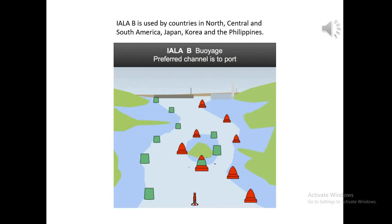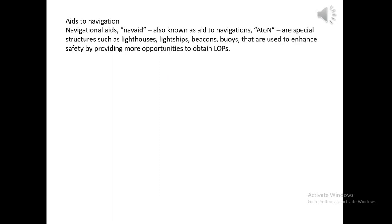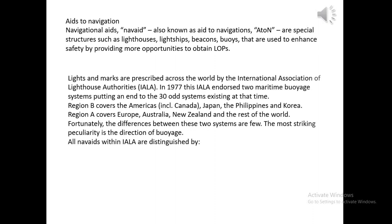Aids to navigation. Navigational aids, NavAid, also known as Aids to Navigation, ATN, are special structures such as lighthouses, lightships, beacons, and buoys that are used to enhance safety by providing more opportunities to obtain LOPs. Lights and marks are prescribed across the world by the International Association of Lighthouse Authorities, IALA. In 1977 IALA endorsed 2 maritime buoyage systems, putting an end to the 30-odd systems existing at that time.